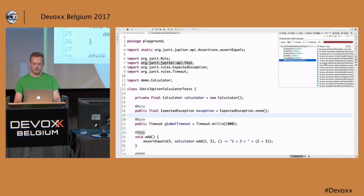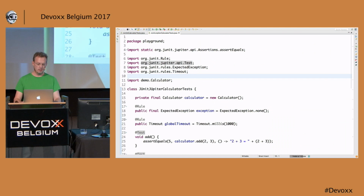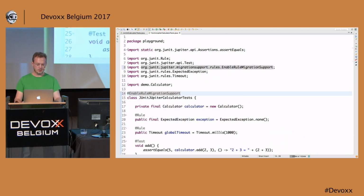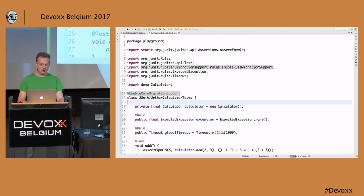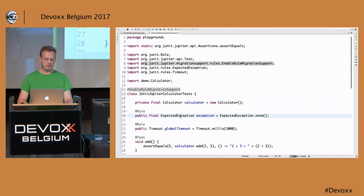So the divide by 0 failed. Why is that? That's because it actually threw the exception, and we had the expected exception there, and we need to tell JUnit Jupiter to turn on this migration support. So now if we run that, hopefully that will pass. It indeed does. So we're using the expected exception that's there.